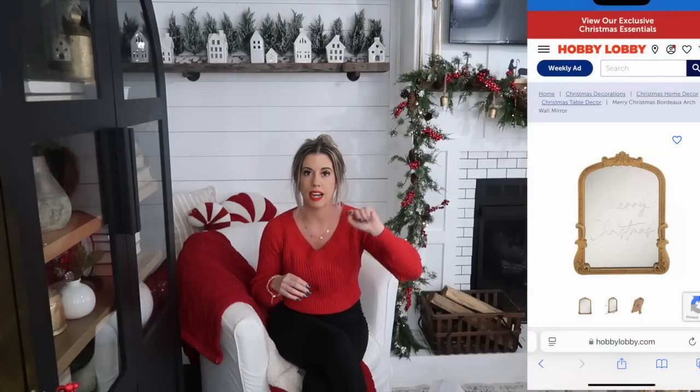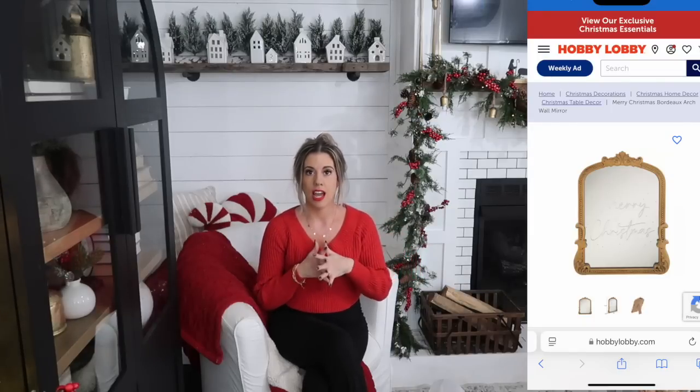I also picked up a mirror that says Merry Christmas, and I will insert a picture of what that looks like. I saw it last year, and I noticed it in my shop with me video that I showed it, and I said, oh, this year I want to find that. Well, I couldn't find it in my store, but I saw that it was available online. So I went ahead and ordered that from Hobby Lobby, and that should be in this week. So I just wanted to share that I also got that as well.